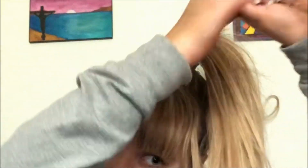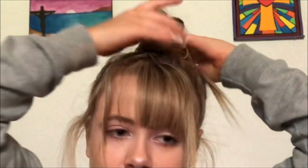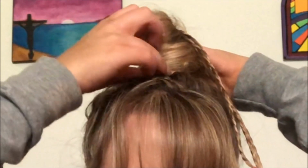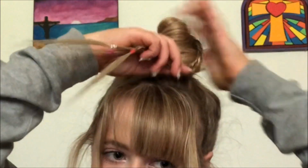Now the next step is to do the bun. So once you get your hair all the way up how you like it, make sure you have your loose pieces out. So I put it in a ponytail and I'm trying to find my 3 little strands. Wrap this, secure it with bobby pins.